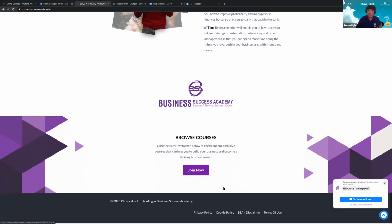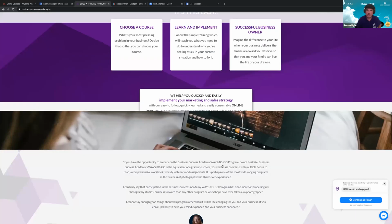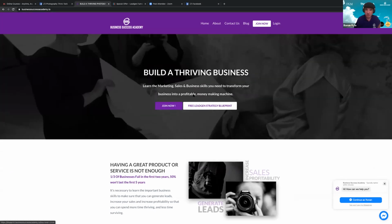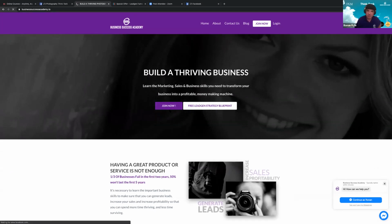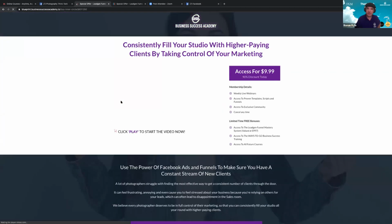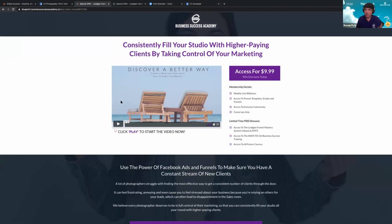And then join now, which is the button. So let me just show you the funnel on that, because I think this will show you a lot too. We're using video here as well, but we use video a lot more when we go to this. So this is then bringing somebody to sign up. Here are some key things if you have an offer. Here's the end result. Here's the transformation we're leading with: consistently fill your studio with higher paying clients by taking control of your marketing.